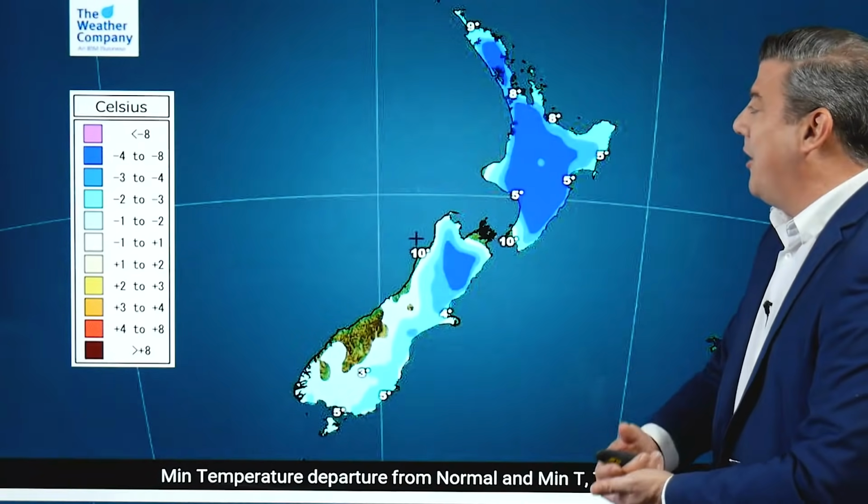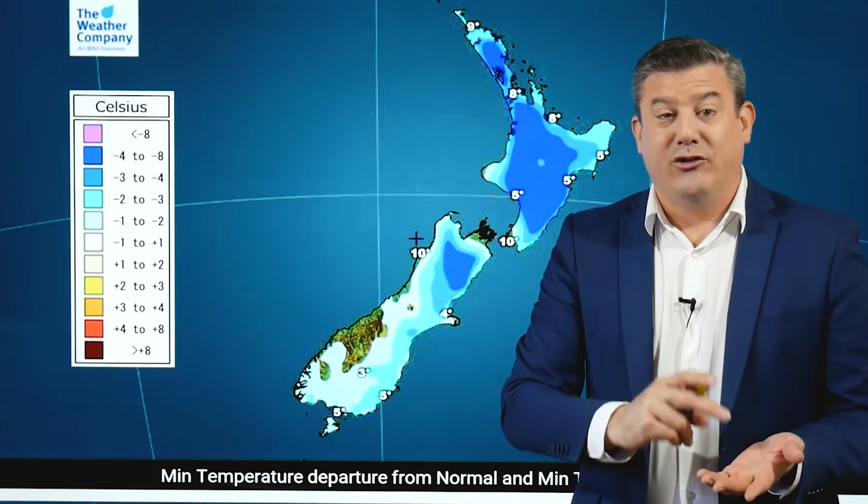Temperatures are about to drop, not just in New Zealand, but right up along the eastern side of Australia. Sydney's high is 15 on Saturday, and Brisbane's got overnight lows in the single digits. So compared to New Zealand, that doesn't sound that bad, but for Australia, that is certainly a bit of a drop coming up.